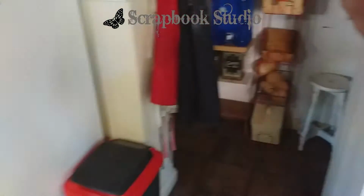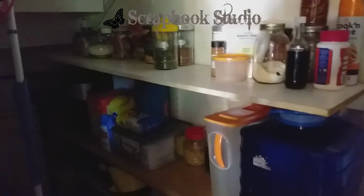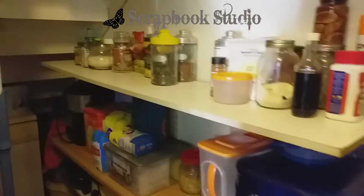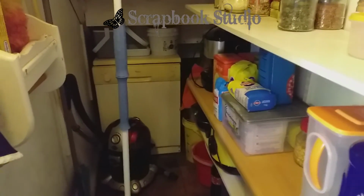Okay, and I even cleaned in my pantry, and I've tidied that because this was not very neat before. Now was the time to clean it. Okay, and there it is. Everything is back in place. And if you wonder what the dishwasher is doing there, all my cleaning agents are there.